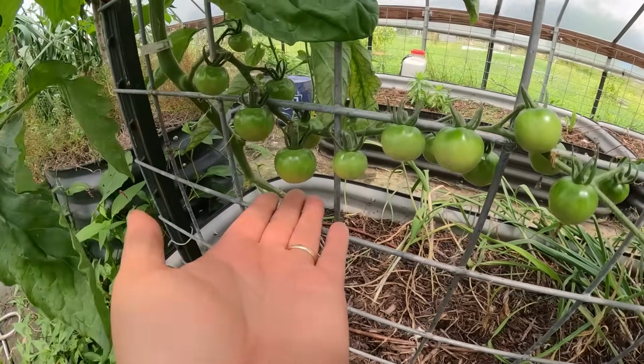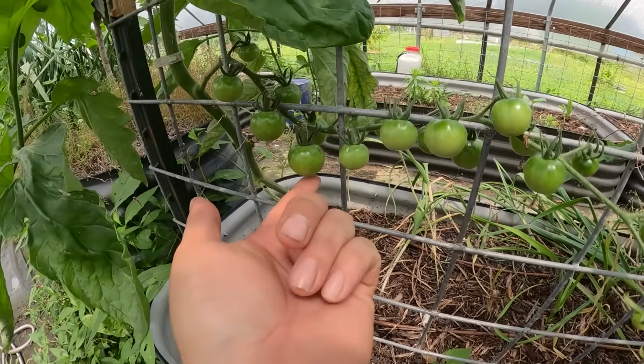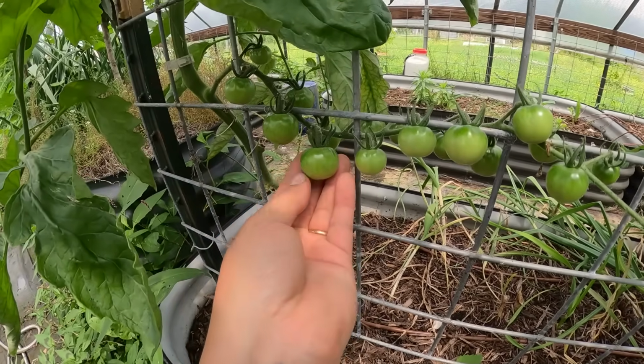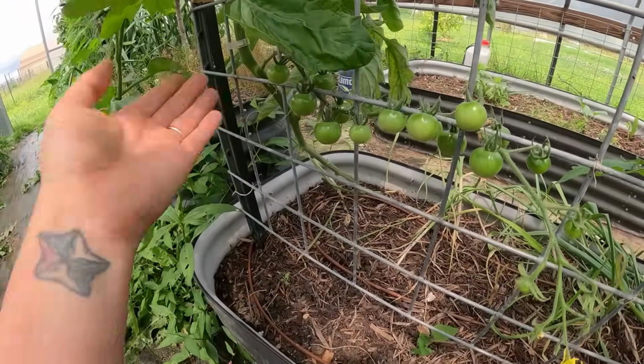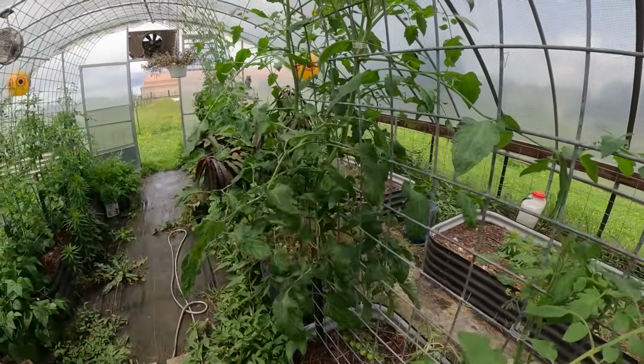I had thought maybe it was a strawberry tomato. It's a variety that I grew in here last year. It doesn't quite look like it because the strawberry tomato does have purpling and purple streaks in it, and I don't really see that happening here. Gorgeous long truss. I don't know what color these are going to ripen to, so this is a lovely surprise.